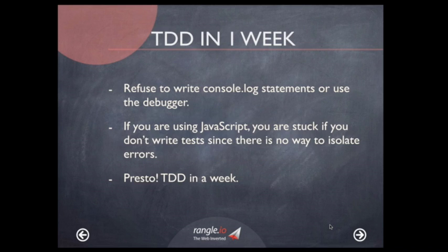So, this is just something that I've tried and it was very effective. If you want to adopt TDD in 1 week, refuse to write console log statements or use the debugger. If you're using JavaScript, you'll get completely stuck if you don't write tests, since there's no other way to isolate errors. If you're writing tests, you know that your test is broken and you can back out from that one test. And if you're running it all the time, you're catching your errors right away. And you're really driven to write tests because you're not going to start debugging and putting console statements everywhere. So it's something to try if you want to shift more to relying on tests.